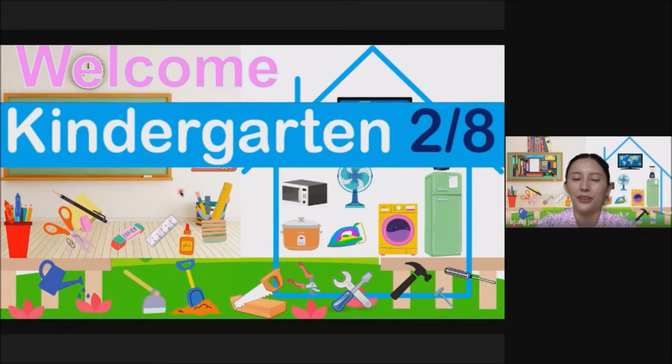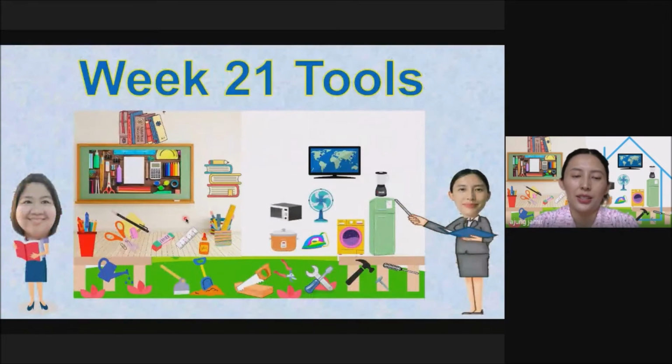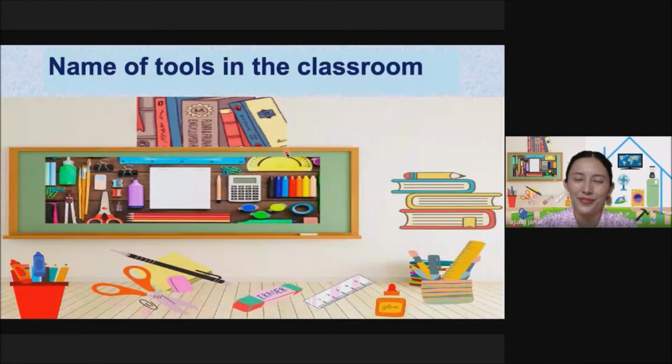Meantime, teacher will get ready with our lesson for today. All right. So as we know, we are in week 21, right? Yes, and we have been talking a lot about tools, and today we will continue to learn more about tools. Today we are going to learn about the names of some tools in the classroom. Can you imagine what are the things that you see in the classroom?